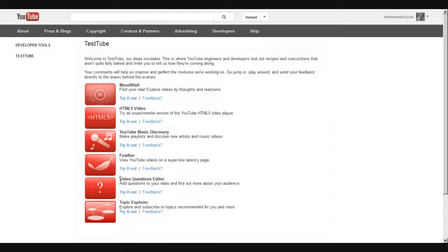The third thing is a video questions editor. Now, this one they seem to have the least thought of. In their description, they talk about it being temporary. Even though it's an experiment, they don't seem to have much of an investment in it based on their description. But essentially what it is, it gives YouTube channel content creators the ability to insert questions into their videos to have a direct interaction with their audience.